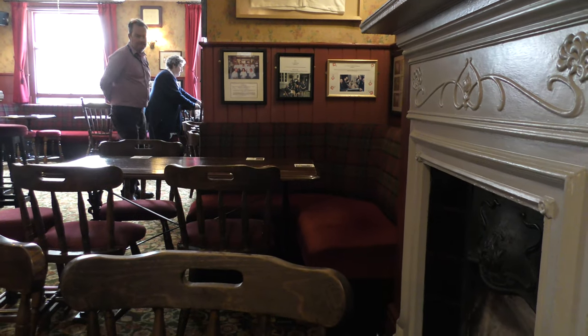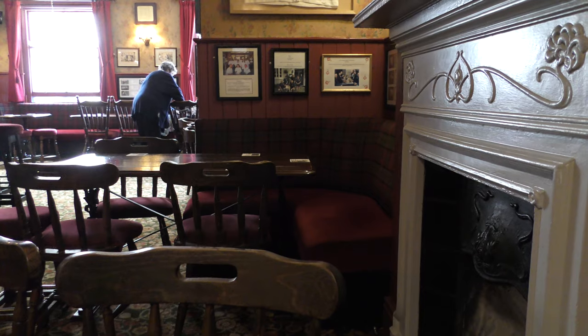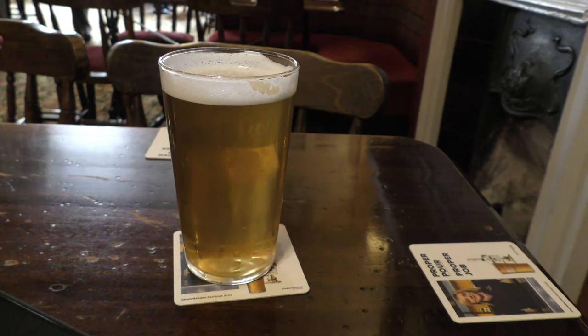They like the beers. Anyway, 3.8% alcohol by volume. And it's all very pleasant. It's B plus in a bit. Nice and gentle.